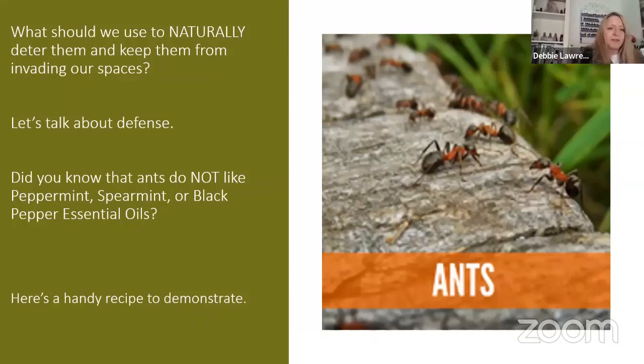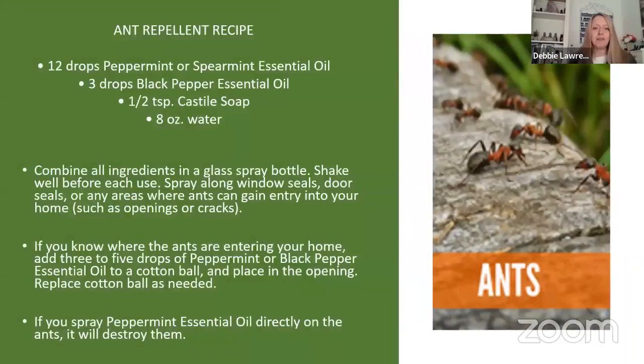So first of all, we're going to start off talking about defense. What could we use to naturally deter them and keep them from invading our space? First of all, did you know that ants do not like peppermint, spearmint, or black pepper? A little recipe that you could use if you've got ants invading your space is 12 drops of peppermint or spearmint with 3 drops of black pepper in a spray bottle with some Castile soap, and then top it up with water. And then you just spray along the window sills, the door sills, or any area where you find that they're gaining entry into your home.